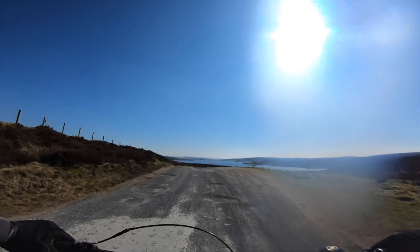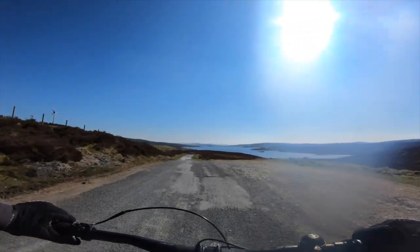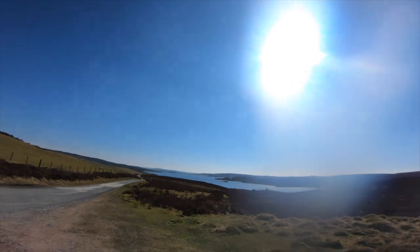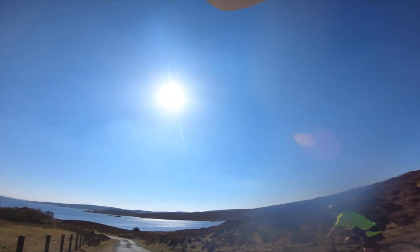And there's Llyn Brenig again on our return leg back to the vehicle. Look at that for a view. Beautiful. I think this is a photo opportunity.